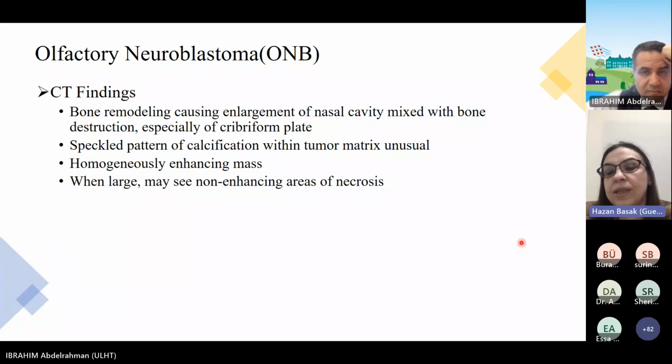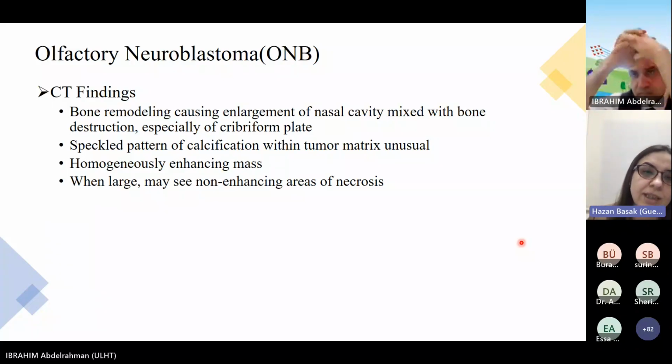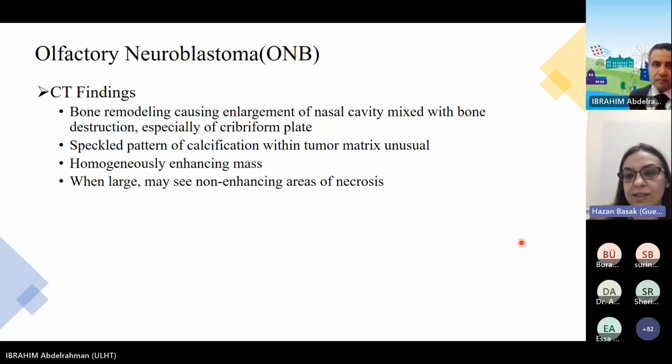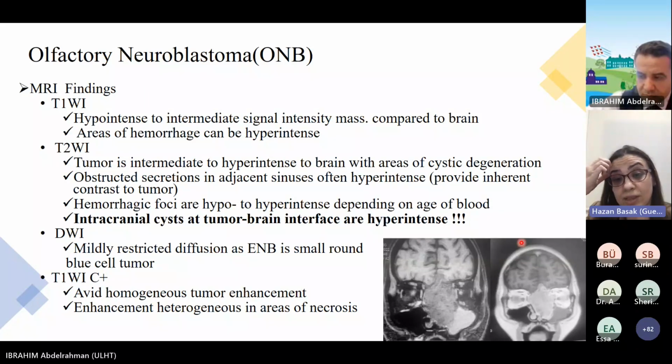CT findings, as we can all think: bone remodeling, there should be bone destruction and remodeling, so it can go into the intracranial cavity. There should be a homogeneously enhancing mass and necrotic tissue, necrosis inside the tumor. Next one. On T2 MRI, the intracranial cyst is important. You can see this intracranial tumoral cyst better in T2-weighted images. You can see some examples of olfactory neuroblastoma here. Next one.